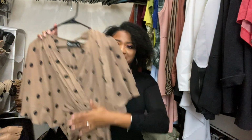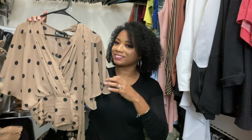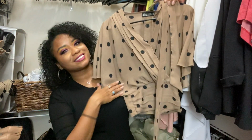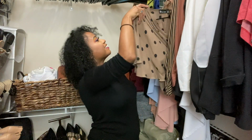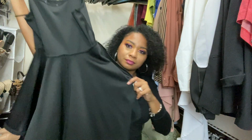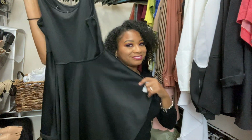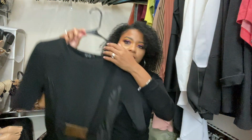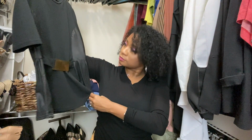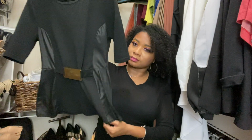This is a tailored blouse from, I think it's 7th Avenue, New York & Company. Oh, I am so in love with this piece. It's so well made. That's one that's going to be around for years. This is the black version of the mermaid shirt. I told you I got it in all the colors. This is the black, I think you say it, pale plum. No, that's not how you say it. I can't say the word.